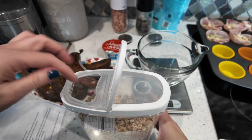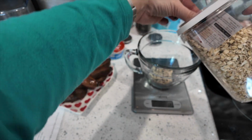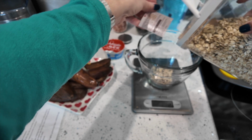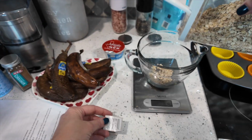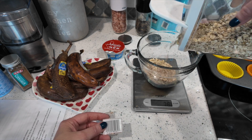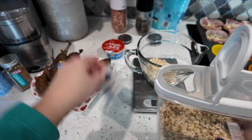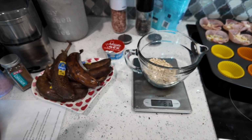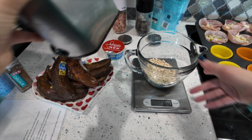The recipe for this will be linked down below, although I am making some modifications. The original recipe was for an oat pancake bake, whereas I'm turning it into muffins. But I'm just weighing out 80 grams of old-fashioned oats. And when I decant my ingredients like this, I keep the barcode and the cooking information with it so that I can scan it in later for Weight Watchers.